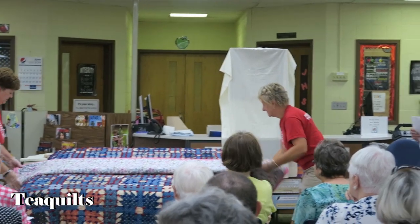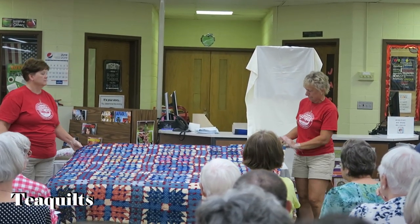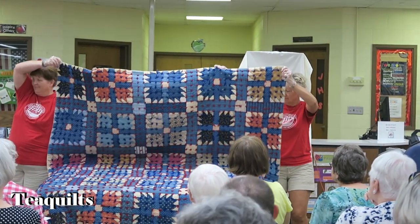Okay, I told the 11 o'clock people that we have a lot of animals in this show. It's like, what do you mean animals? I thought it was a quilt show. But anyway, this is a bear paw.